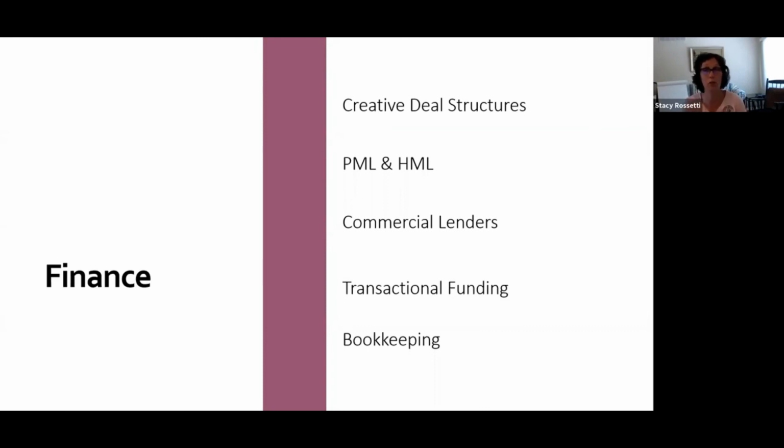So creative deal structuring, when I talk about creative deal structuring, that means convincing the owner to be the bank, number one, or getting a partner to come in and give you the money, right? And partnering with somebody, right? And it's like coming up with creative ways to purchase the property, right? That's what creative deal structuring is. And I will go into that over the course of the week as well.